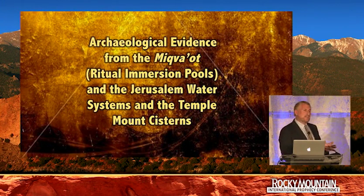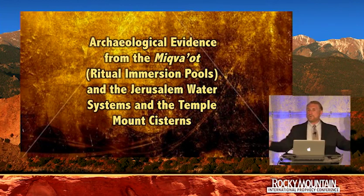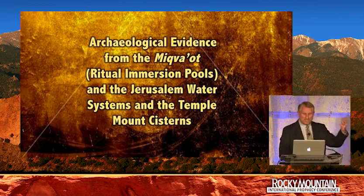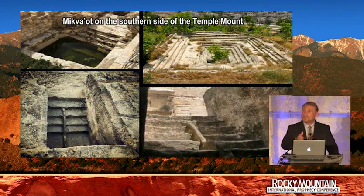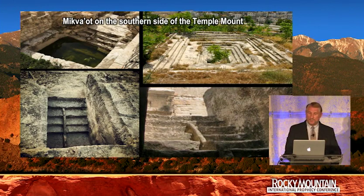See, this theory says that there's no water on the Temple Mount, no available source for it like this, so you have to go down to the Gihon Spring and have this gushing water. But if you look right here outside the southern steps of the Temple Mount, you see all of these large mikvot. These are all ritual immersion pools. What are they there for, if not for someone to immerse themselves to go to the temple?